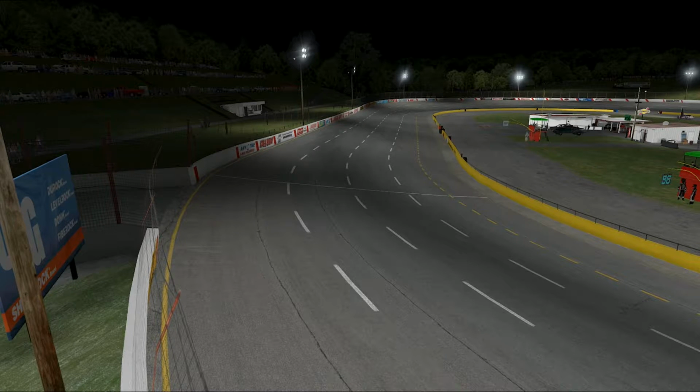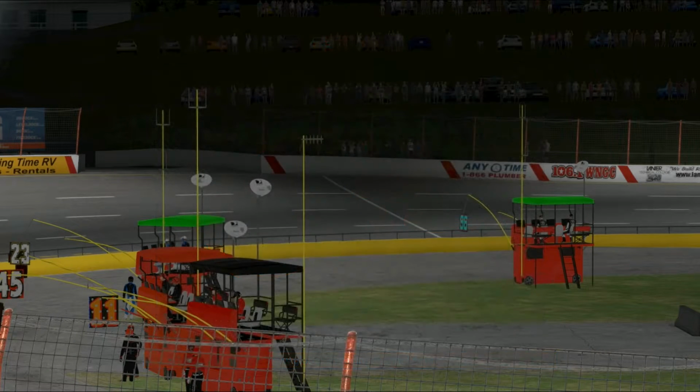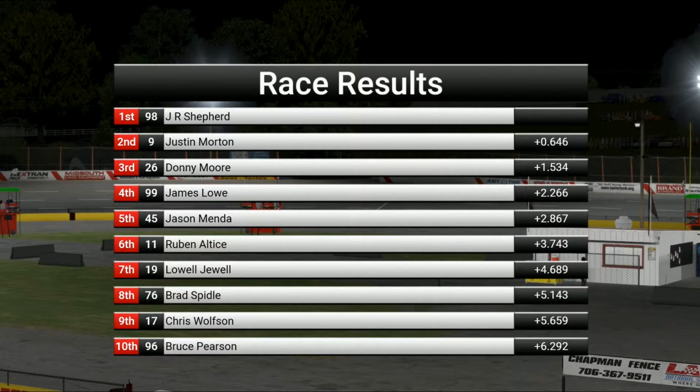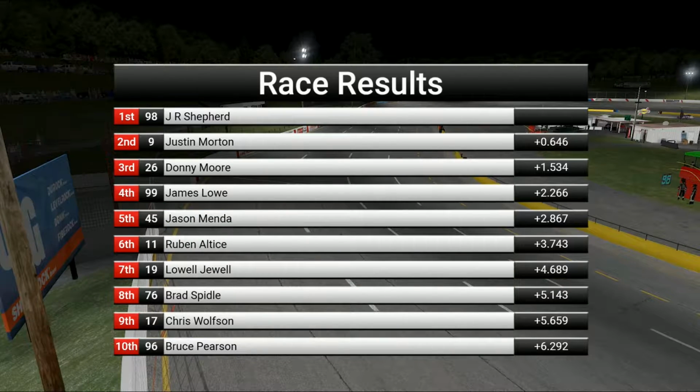All right, we are back here at Lanier National Speedway on the Global SimRacing Channel, putting a nice little bow on a great night of racing here at Lanier National. Going to give you the rundown here of our finishing order. A tremendous victory once again for J.R. Shepard as he extends his points lead after the 5th round of the season. Justin Morton backs up a win from 1 week ago to finish in the runner-up position here tonight. Third place is going to be the 26 of Donnie Moore after leading several laps. Then James Lowe, still on his recovery from missing tonight, backs up a pretty strong performance in 4th.